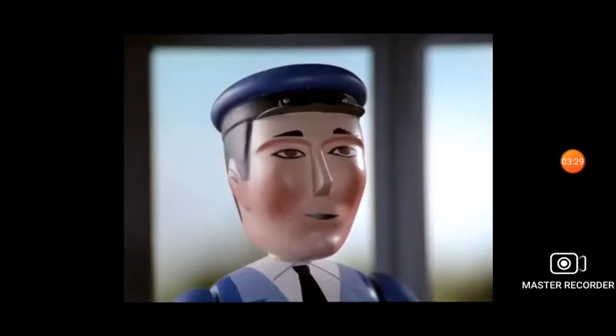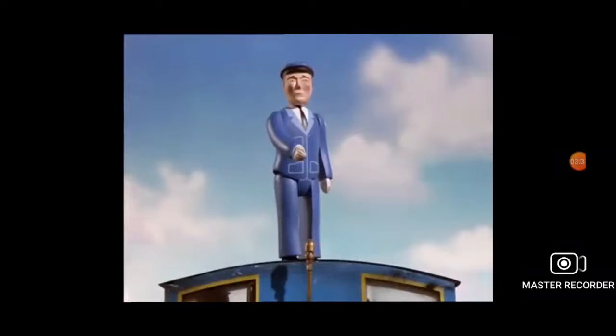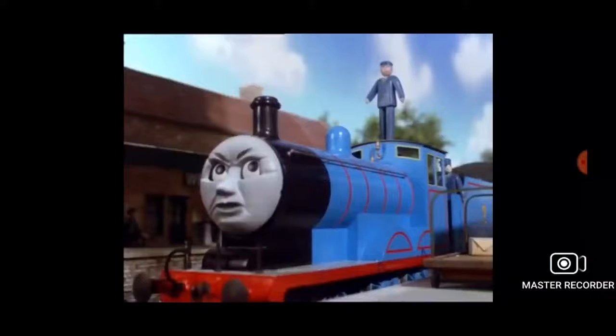Okay, now there's the driver singing about Johnny, like Bertie's late. And you can pay attention to detail on how this was made. This was not that hard to make at all.